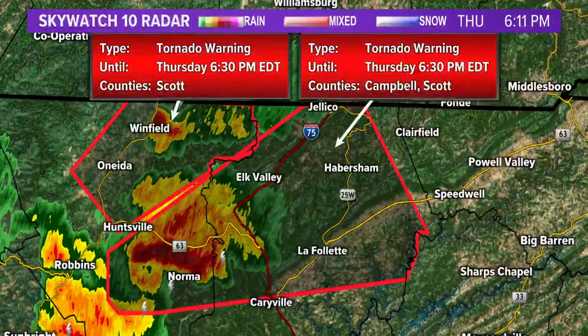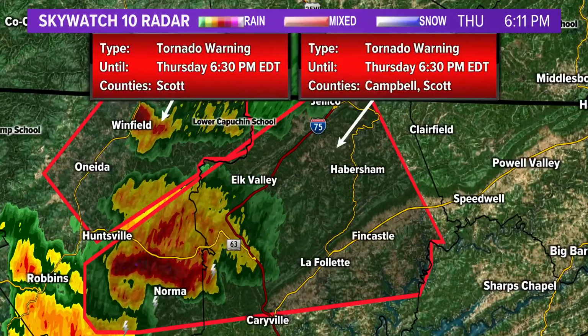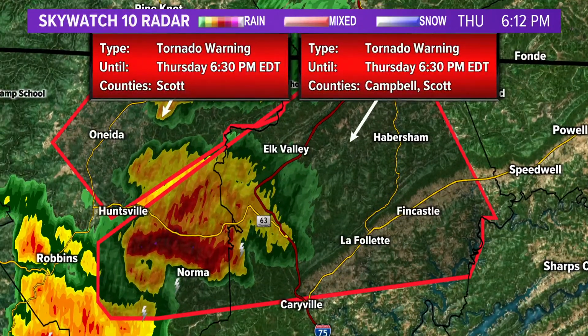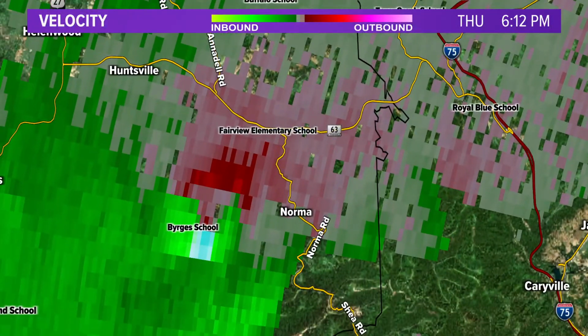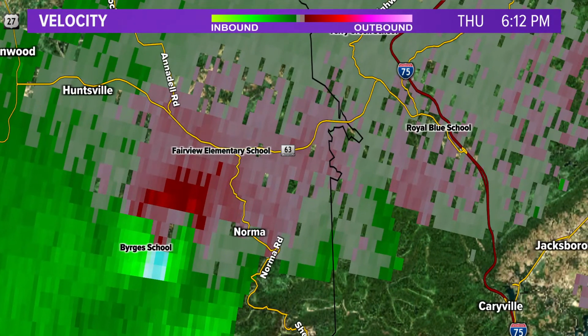So if you are in Campbell County, from Jellicoe to Habersham, La Follette, over to Fincastle, down to Caravel, and up to Elk Valley along I-75, anywhere in that red polygon, you need to be moving to your safe place right now, because the storm is holding itself together and it's exhibiting all the characteristics of a storm that is currently producing a tornado. So again, in the Norma area where you see that bright blue and that bright red, that is a possible tornado possibly moving into the Norma area. So again, we need you to take shelter right now.